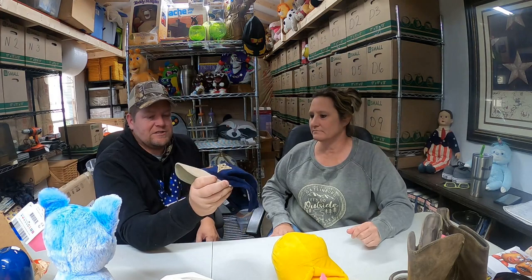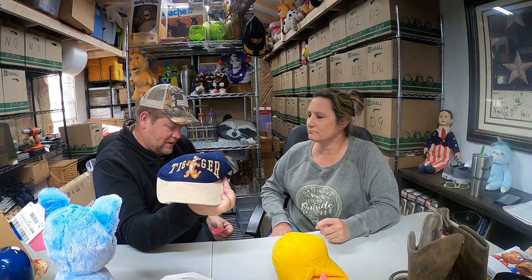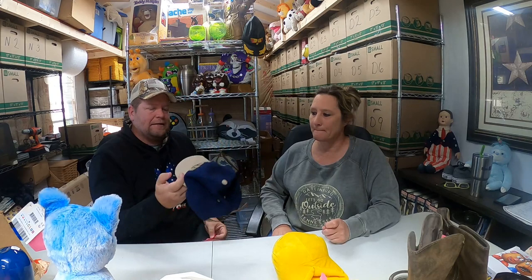I don't remember where we got this one. Do you? Goodwill, 99 cents. This is a felt Tigger hat from the Disney store. The comps I did on it says it's vintage, but I can't find anything on it to say what the year is. I might just be blind, but it is felt, and listed prices are all over the place, but for the most part, I think we can get $15 to $20 out of it and pay 99 cents.